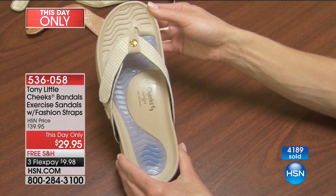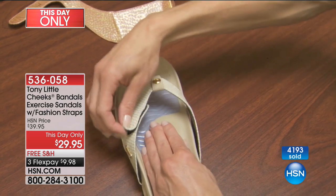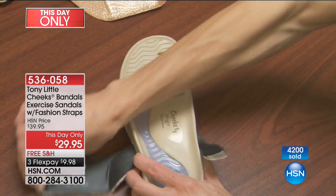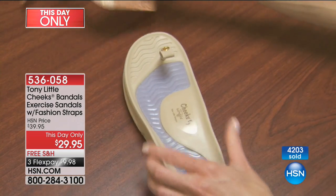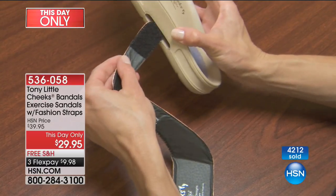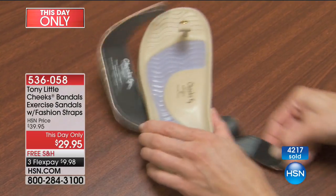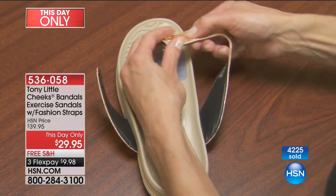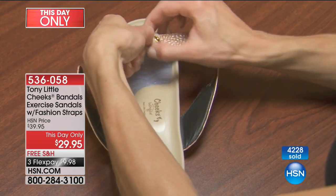So here's the thing. In one show alone, I should be mad at Tony, but I'm not because I love him. But in one show alone, he sold almost 4,000. That only leaves us with a little over 1,000. So he sold most of the quantity out in one single show. If you'd like them, lowest price ever. Final chance for the entire year. They will sell out. We've got free shipping. They're $29.98. Full year VIP personal training, $150 value.